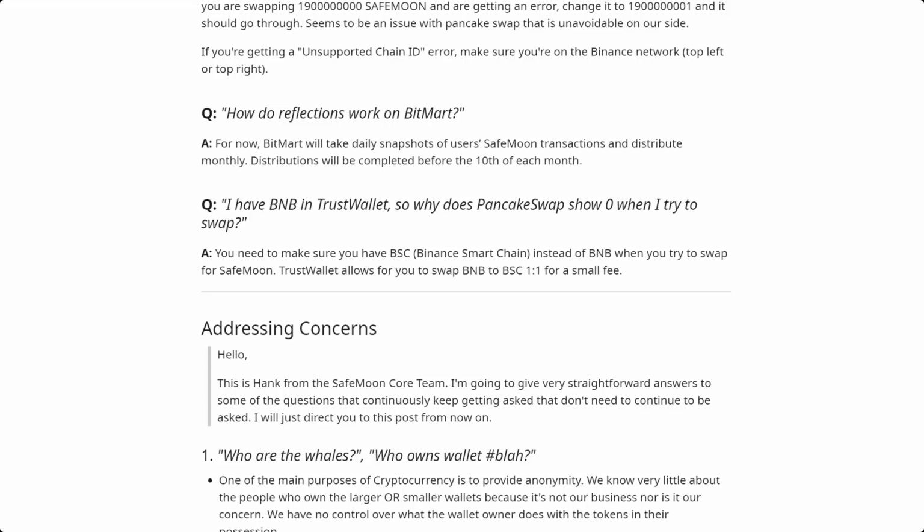Next question. I have BNB in Trust Wallet, so why does Pancake show zero when I try to swap? Here's the answer. You need to make sure that you have BSC, or Binance Smart Chain, instead of BNB when you try to swap for SafeMoon. Trust Wallet allows you to swap BNB to BSC at a 1-to-1 ratio for a small fee.